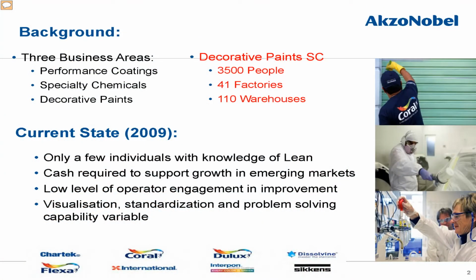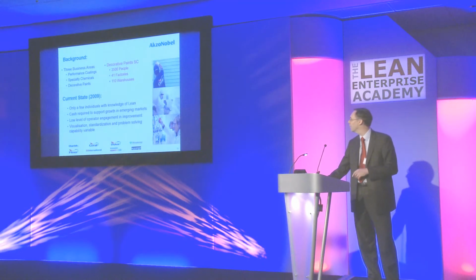The third issue we were facing was low operator engagement. In fact, the saying in the company is, we employ people with two hands to move things around, and we got a free head with them. We never chose to use that free head and that brain. And our ability to visualize, to standardize, and to do problem solving was totally variable, or as Dave often reflected to me, perhaps even non-existent if we're truthful. So that's where we were in 2009, the current state, the reality we were facing.